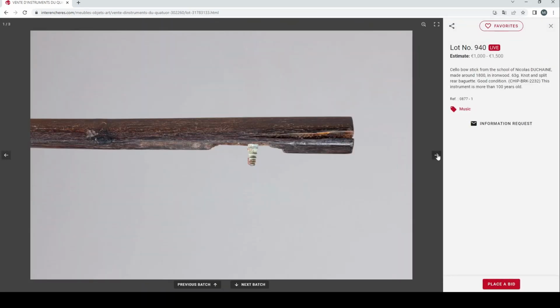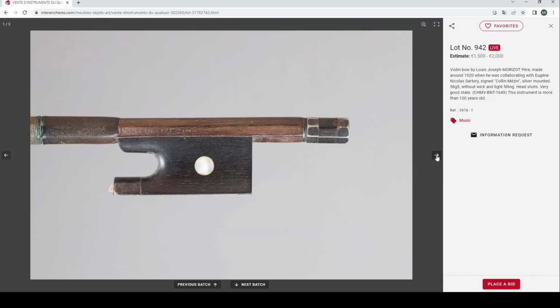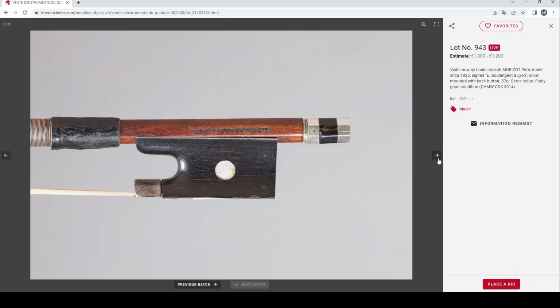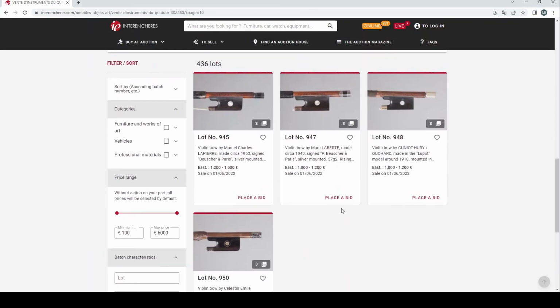Cello bow stick from the school of Nicolas Duchesne. Interesting, definitely needs some work. Violin bow by Louis Joseph Morizot. And a violin bow by Louis Joseph Morizot. Let's go on to the next page. Oh, not too many things, and we're nearly done.